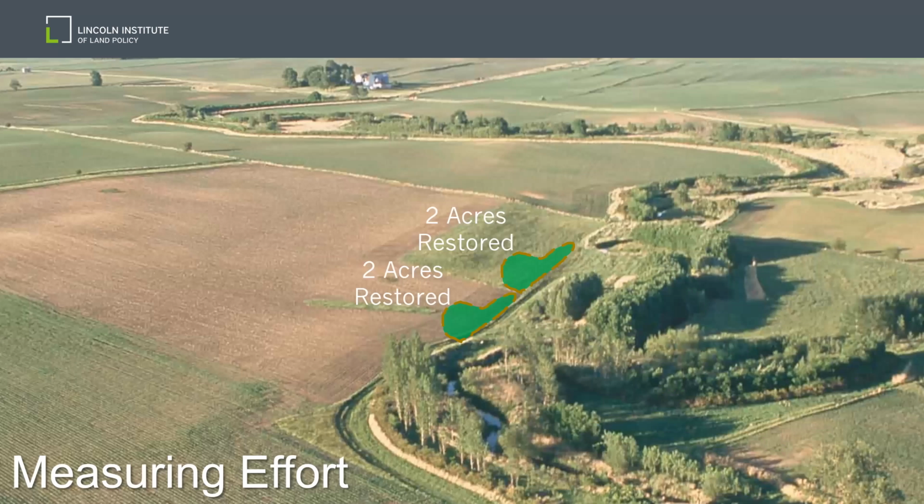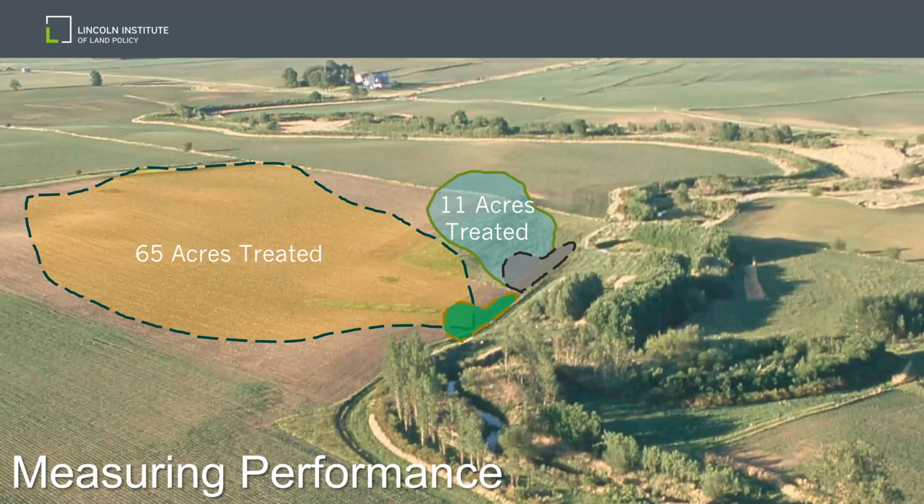You know, how much is flowing into that from a pure acreage standpoint, but also what's coming off that landscape to be able to say this project actually delivers more benefit than another. So we can focus our limited time and effort on the projects that are going to have the biggest bang for their buck.